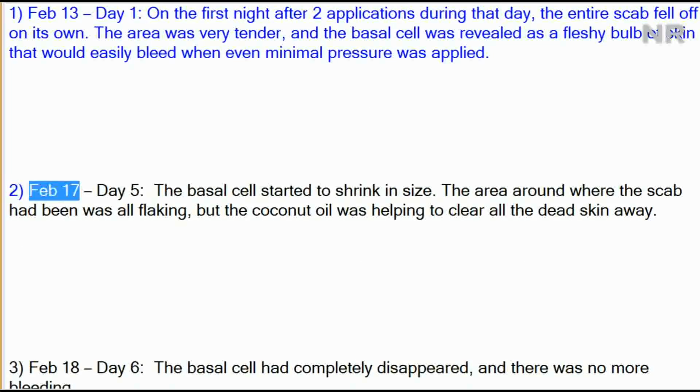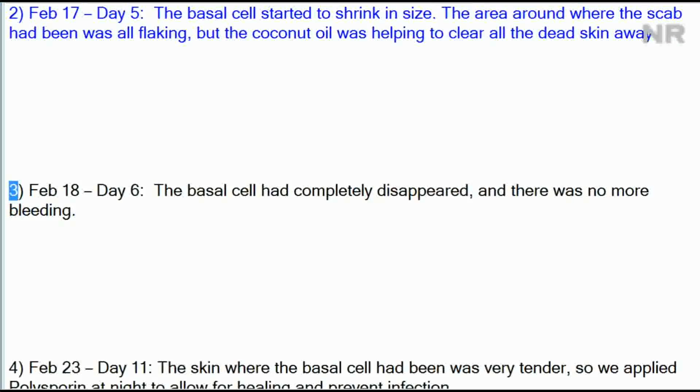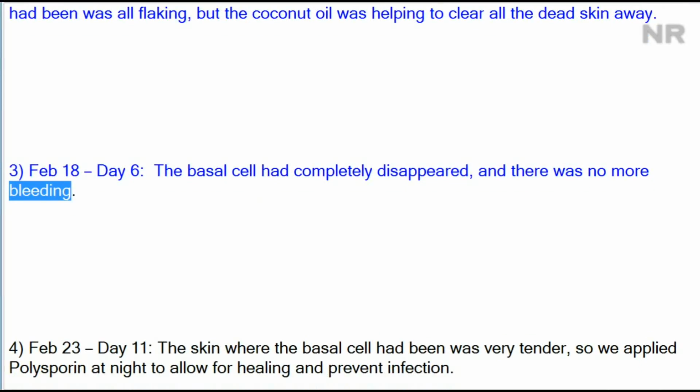2. February 17th, Day 5, the basal cell started to shrink in size. The area around where the scab had been was all flaking, but the coconut oil was helping to clear all the dead skin away. 3. February 18th, Day 6, the basal cell had completely disappeared, and there was no more bleeding.